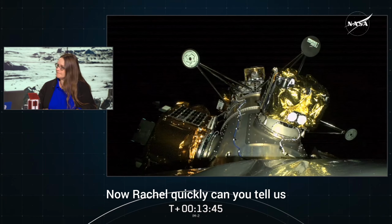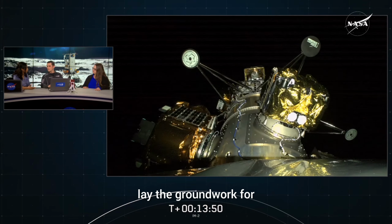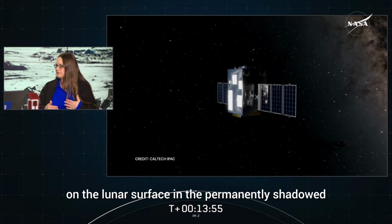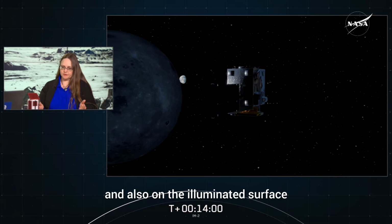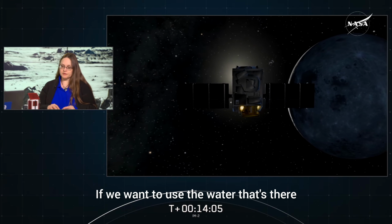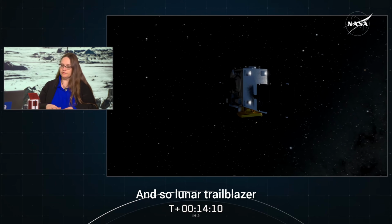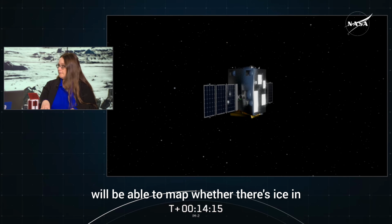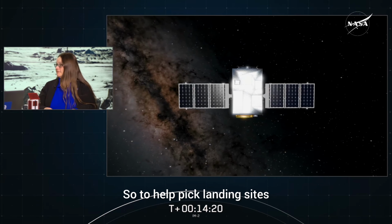Now, Rachel, quickly, can you tell us how does the work that Lunar Trailblazer is intending to do lay the groundwork for what we want to do with our Artemis? Well, so, we have these hints of water on the lunar surface in the permanently shadowed regions of the moon and also on the illuminated surface. But if we want to go there with Artemis, if we want to live off the land, if we want to use the water that's there, we need to understand where it is. We need to understand how much is there. And so Lunar Trailblazer, on a scale that people can actually operate on, will be able to map whether there's ice in the permanently shadowed regions and that kind of thing. So to help pick landing sites and see where we want to be.